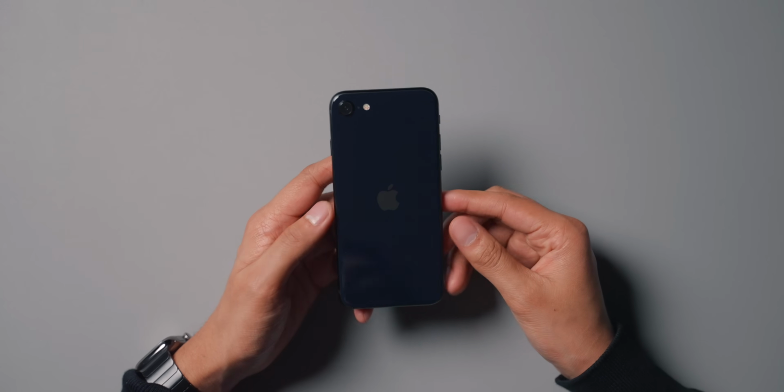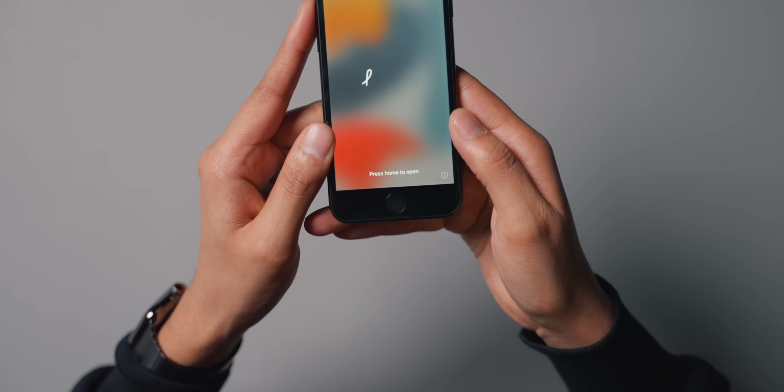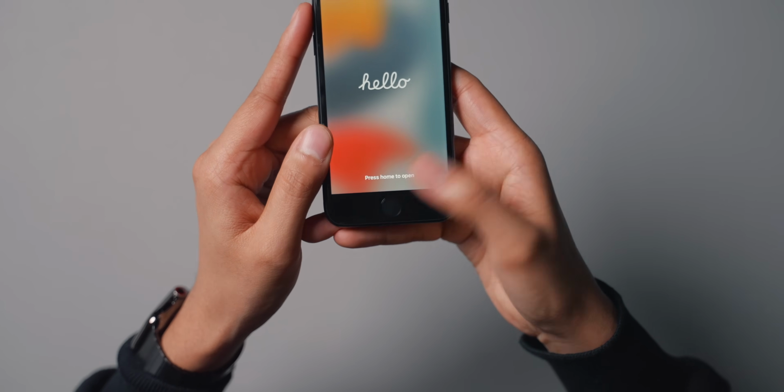There is also 5G, so if you do have a 5G capable SIM or network or whatever, you can get 5G with this thing, which is pretty crazy really, considering the entry price of it. There's also Touch ID on the front instead of Face ID, and you know what, I actually really like Touch ID.